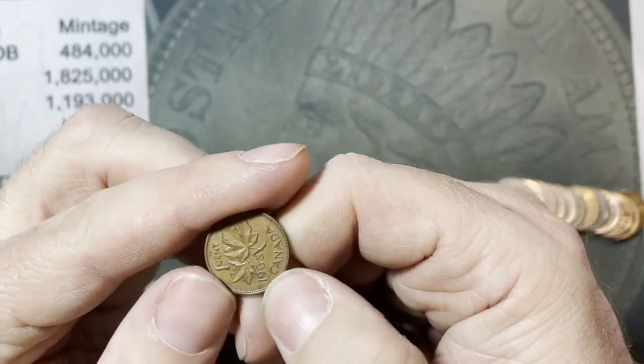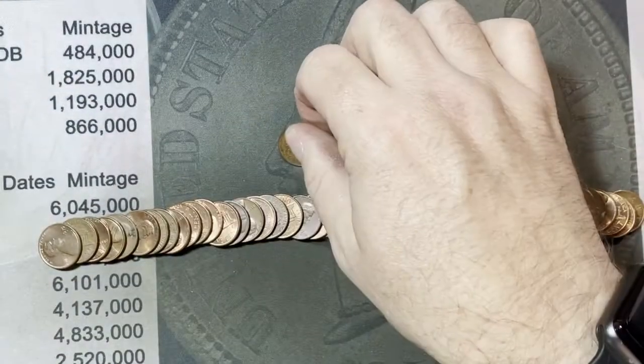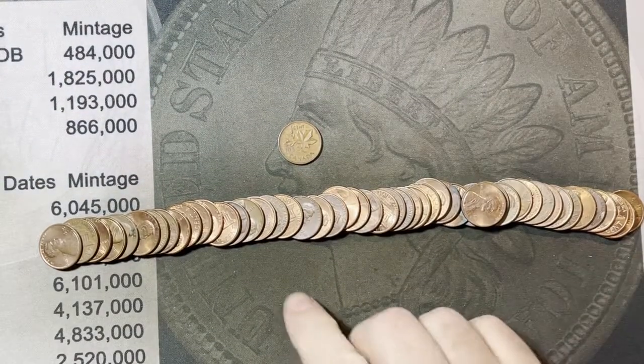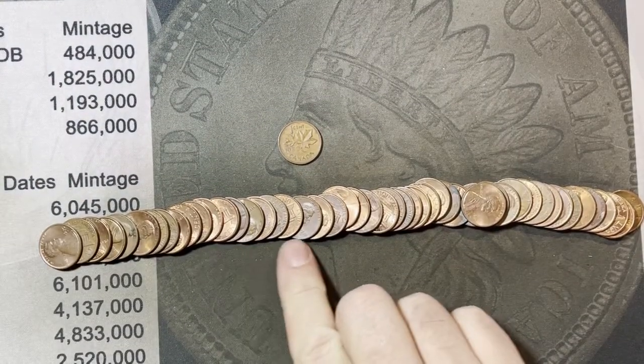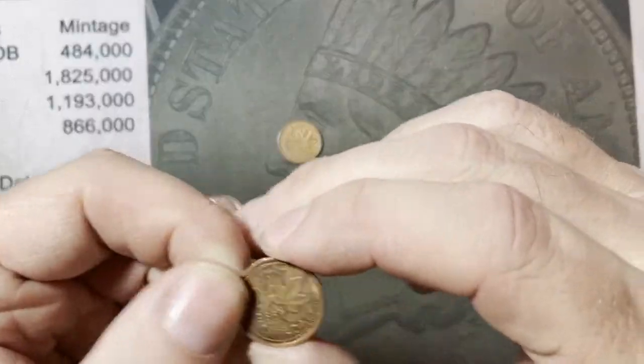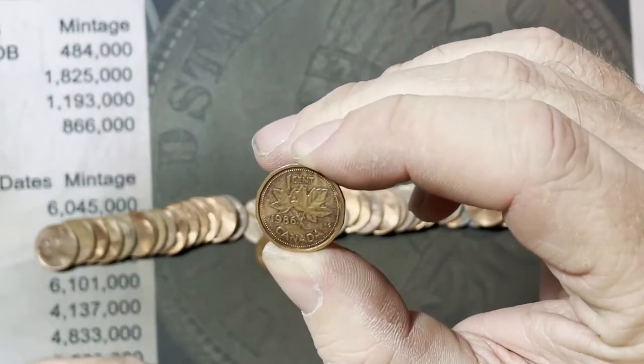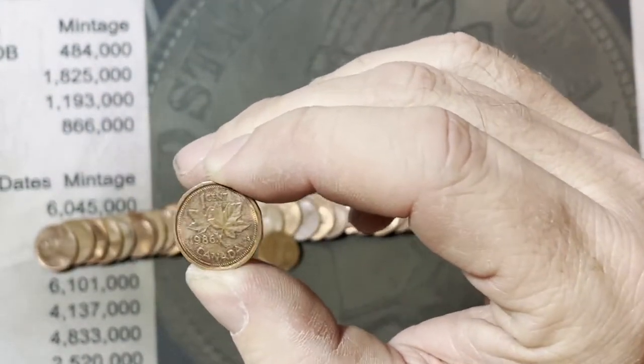So 1963, very nice Canadian young head. We love her. We love the Queen. God save the Queen. All right, and the second one, where's that shiny one? Right there. And that one is 1986. So again, 98% copper goodness from my friends up in Canada.